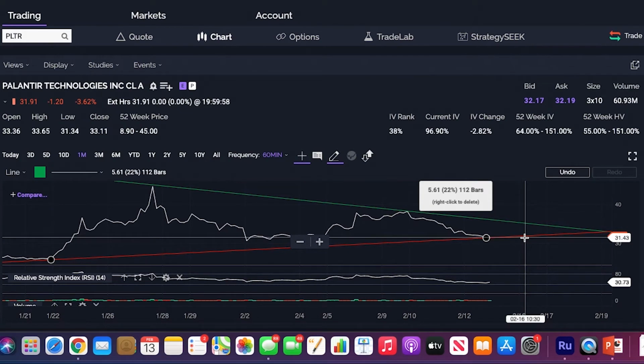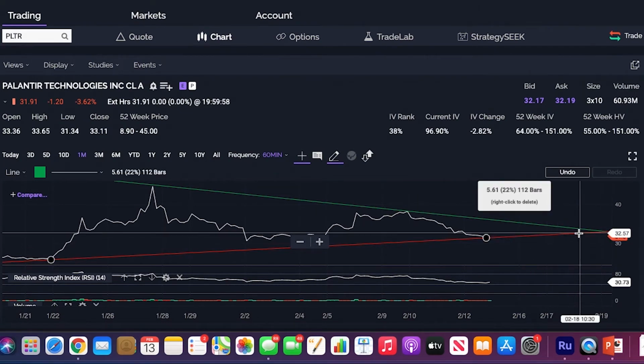But you should also be cautioned by the 18th. The 18th is Palantir's employee share lockup day. Palantir's been in existence for 17 years, but they've been private the entire 17 years. So these employees have shares that they haven't been able to liquidate. And now that Palantir just went public in 2020, this lockup period is ending on the 18th.